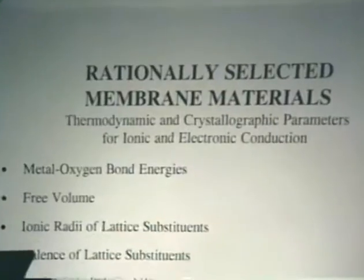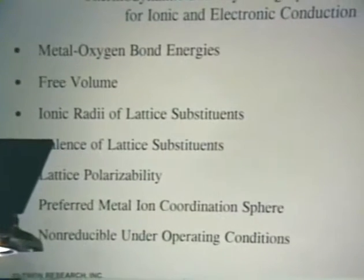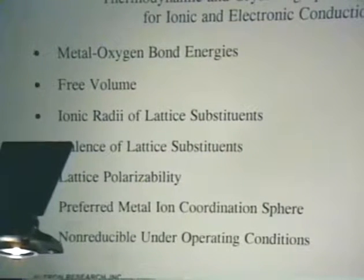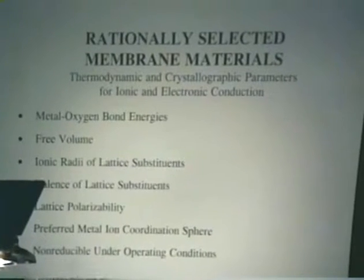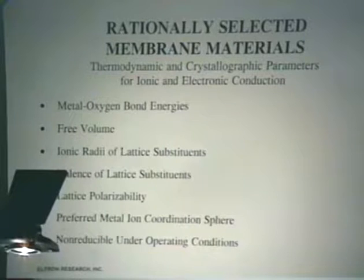These are some of the issues that we have looked at over the years. I won't go into this in any great detail, but these are some of the parameters that we have very systematically looked at. One finds that if you have a relatively weak metal oxygen bond within the membrane or a catalyst on the partial oxidation surface, you have conditions of very rapid mobility. But of course, if you have weak metal oxygen bonds, you also have a strong opportunity for the material actually being chemically reduced, and so there are stability issues there.